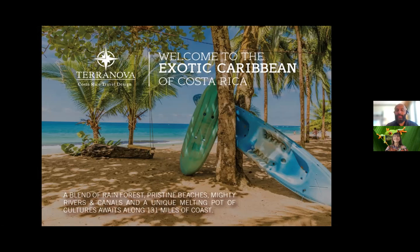And today we're going to be focusing on an area that is very fascinating to me. It's an area that's a little bit off the beaten path. Maybe it's not that developed, if you could say so, in terms of hotels and everything, but it's such a rich area. It has so much to offer. It's very interesting. So without further introduction, let's explore the exotic Caribbean side of Costa Rica.